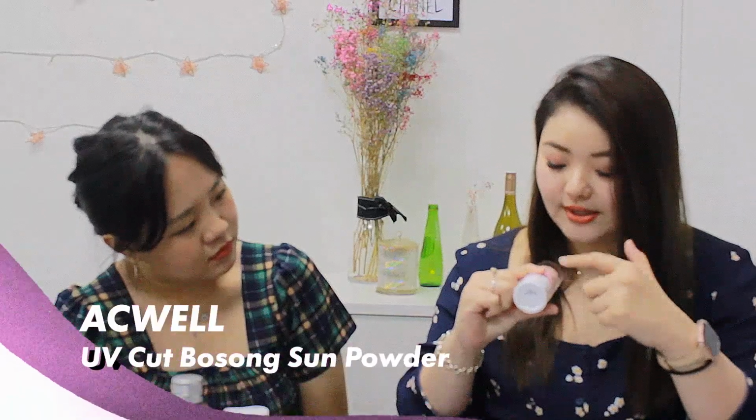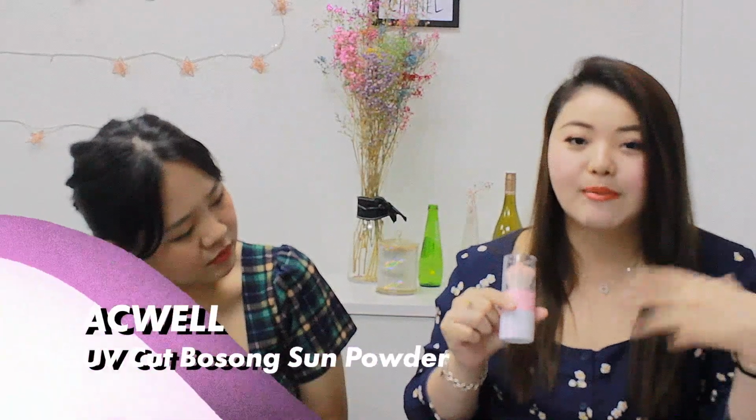Then the second one is this new item also. It's the under UV Cut. It's like a sunblock powder. I'm someone that really likes to keep my face matte throughout the day. And sometimes when we have to touch up sunblock, let's say you are outdoors for very long, you have to touch up. So this is actually a very good invention, I feel, because you can see the powder that comes out. You just go over your face to touch up, even on the go. It's a very good touch up powder also to matte your face, because I have oily skin.